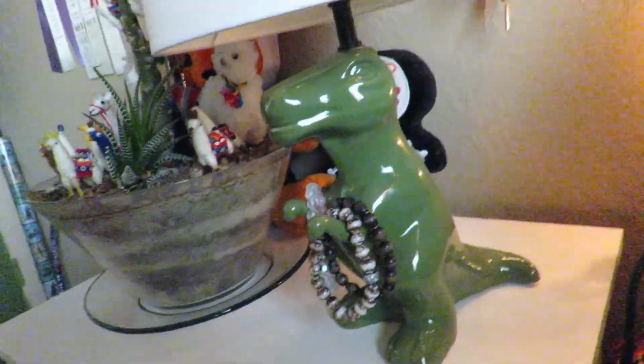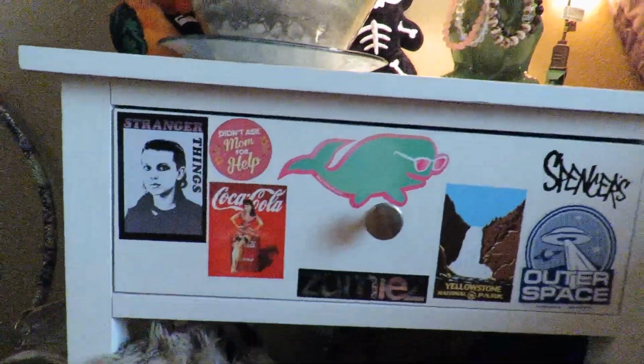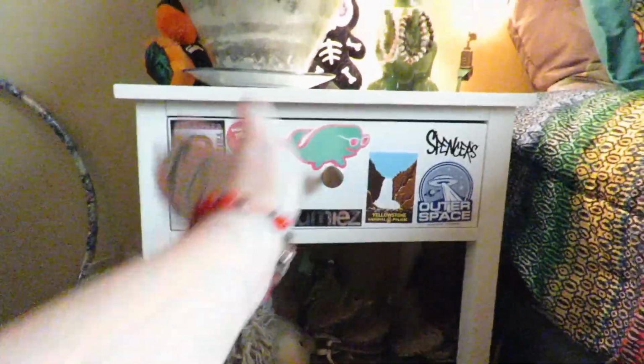My lamp is one of my favorite things. It is a T-Rex. His name is Ross. Friends, paleontology, you get it. Cool stickers. Down here we have more stuffed animals. This is the Fonz. We have Edgar, and then Nikolai, who is the prince of Arstotzka. And that's my bedside area.